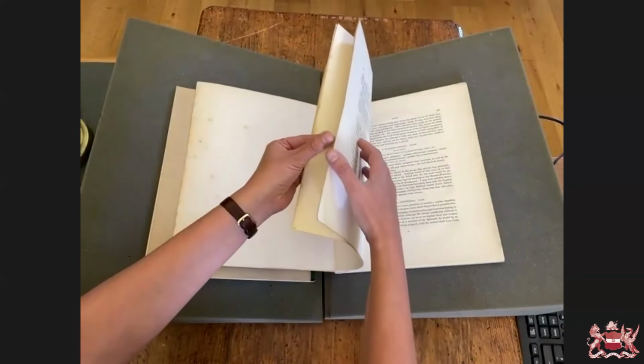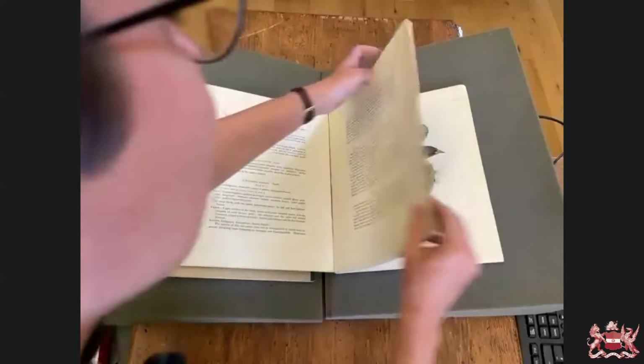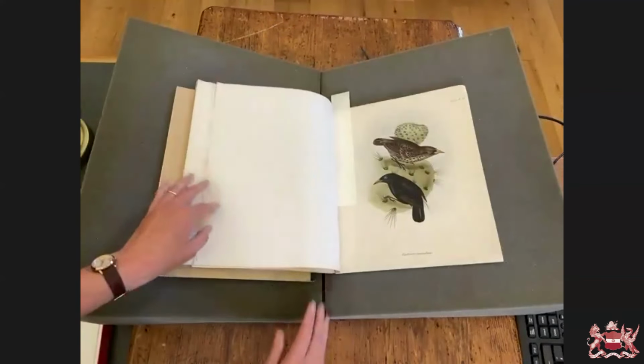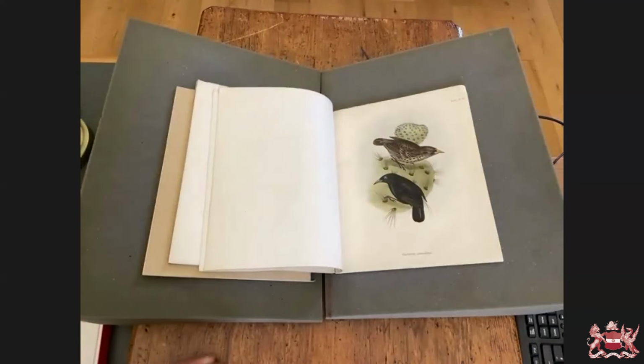I don't know if this means they were never really used. Well, not all books in libraries are necessarily being used by researchers all the time. I think that's the great thing. You've got the collections and they're there to be used when they need to be. Or they just looked at the pictures because maybe the pictures were more desirable than the text.